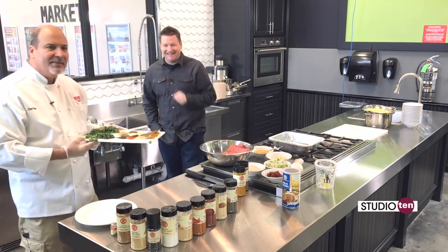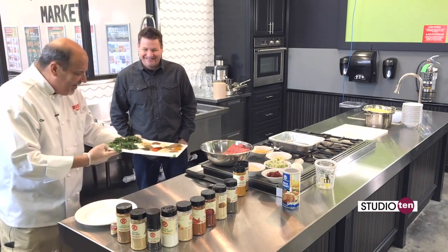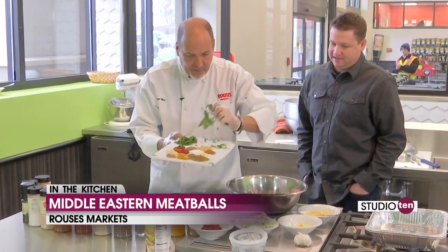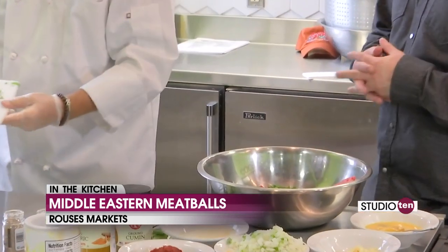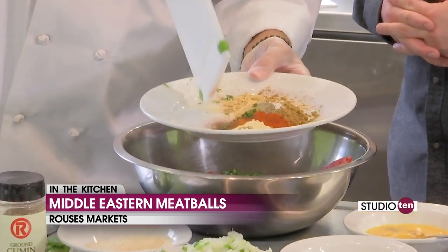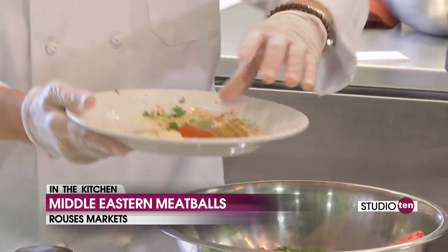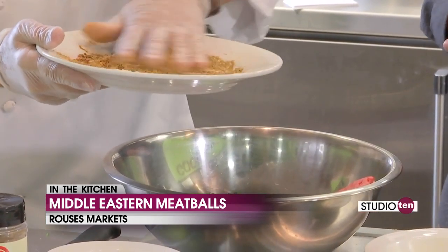All right, so let's get going on the process. And of course we have some cilantro, we have some mint, and we have some parsley. Now I'm going to put all these spices in the bowl. I just want to kind of mix these together. This spice blend is amazing.